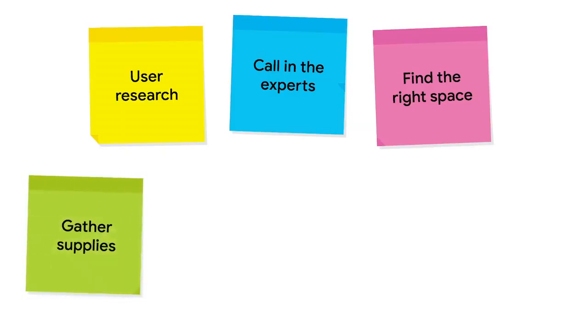If you're planning the design sprint, it's your job to make sure everyone has what they need to participate, kind of like a teacher handing out classroom supplies. Some essentials include markers, sticky notes, and a lot of snacks and water.